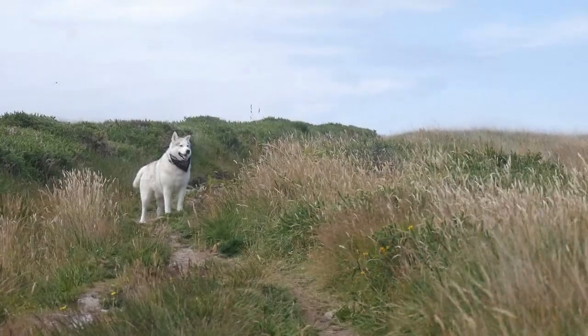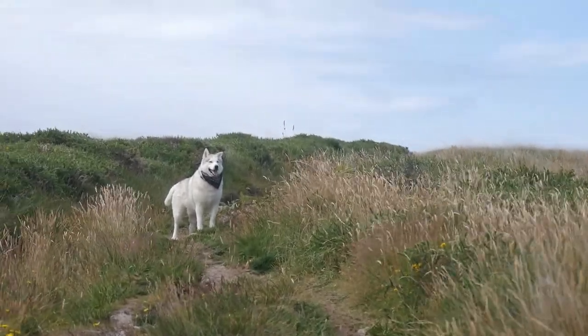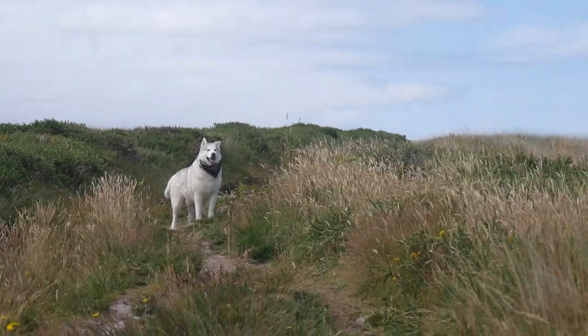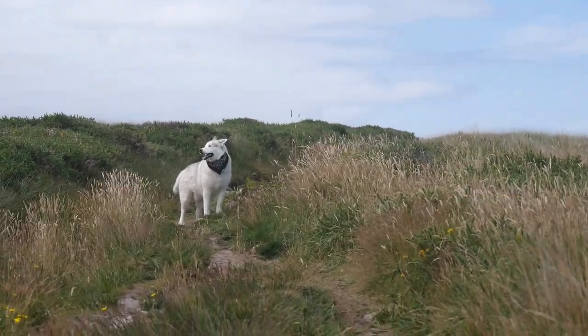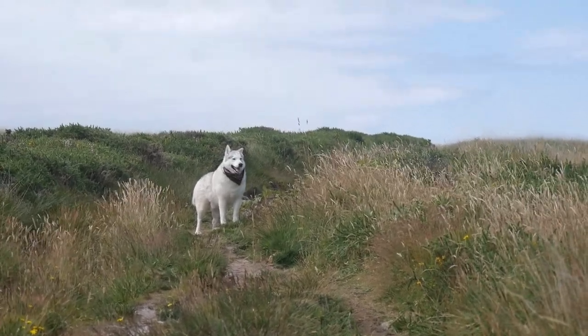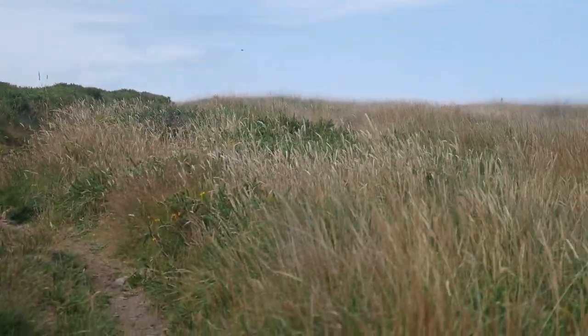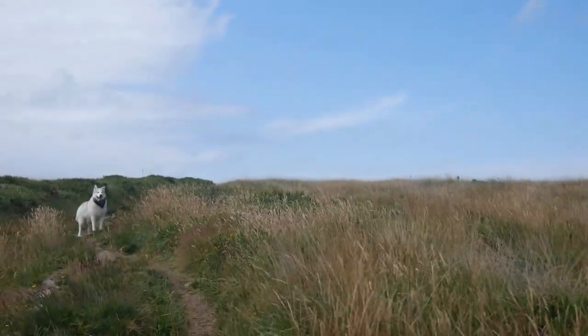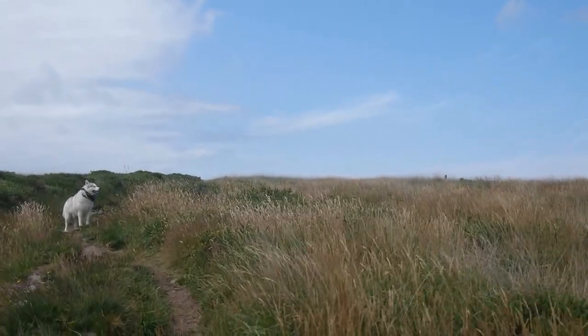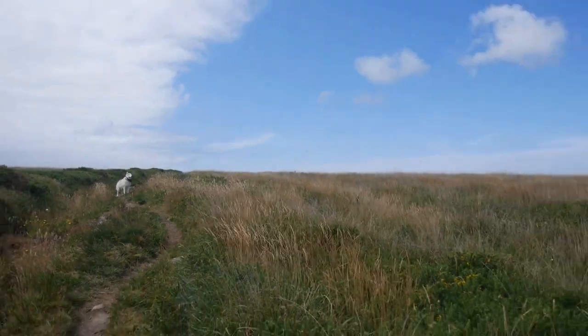We're up on Mulfra Moors. Today I'm at Mulfra Downs. And it's lovely, and cool, after the hot weather we've been having. The sky is turning blue actually, so I hope it doesn't get too hot. But just at the moment it's lovely.